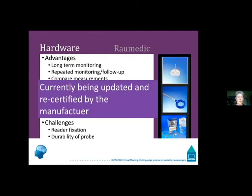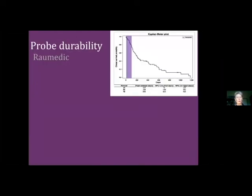This system is actually currently being updated and recertified by the manufacturer. So it's not commercially available for the next about 6 months, I've been told. I mentioned probe durability. This is our Kaplan-Meier analysis of probe survival, not patient survival, but probe survival.